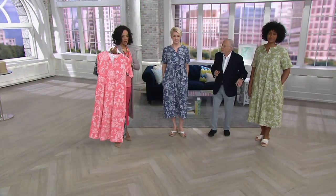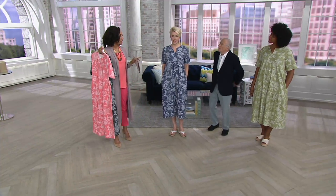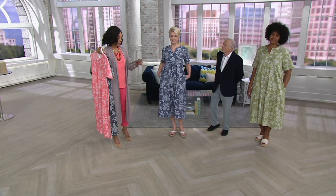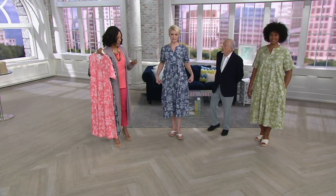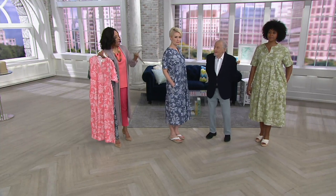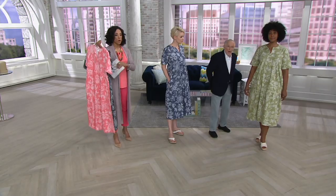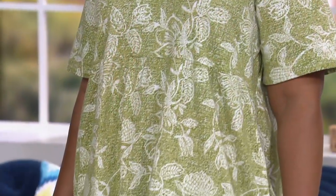I do want to give length measurements. Amanda, who is 5'9", is wearing it in the extra small. The navy has been the most popular color. The length in the Missy is about a 49-inch length. In the Plus, it's about a 50-inch length. And Ronnie, you're 5'10" and you're in the 1X. Look at how it fits them both beautifully.